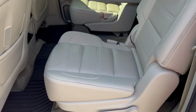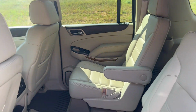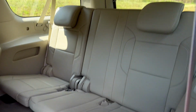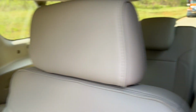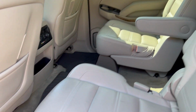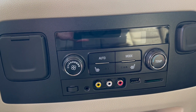So you get your captain seats here. As you can see, no rips or tears. There's your DVD player. You got your collapsible third row if you need extra cargo space. Got your second DVD player there. Oh yeah, and the captain's chairs also have heated leather there.